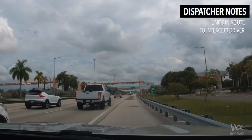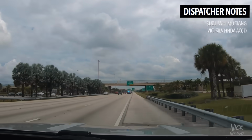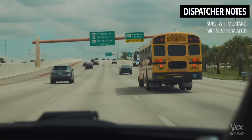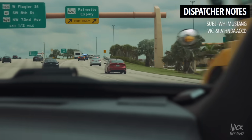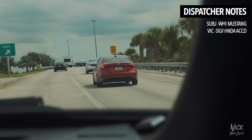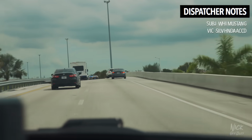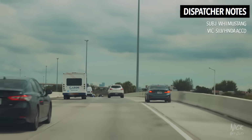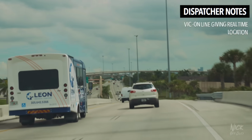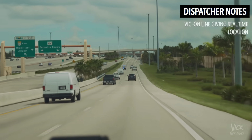Subject's going to be a white Mustang, victim is going to be in a silver Honda. We just got a BOLO, Nick, of apparently a subject following a female, trying to get her to pull over. I guess he's tailgating her vehicle, driving aggressively. I believe our dispatchers have contact with her now on the phone, trying to get real-time information as to the location. So we're heading that way now to see if we can locate.